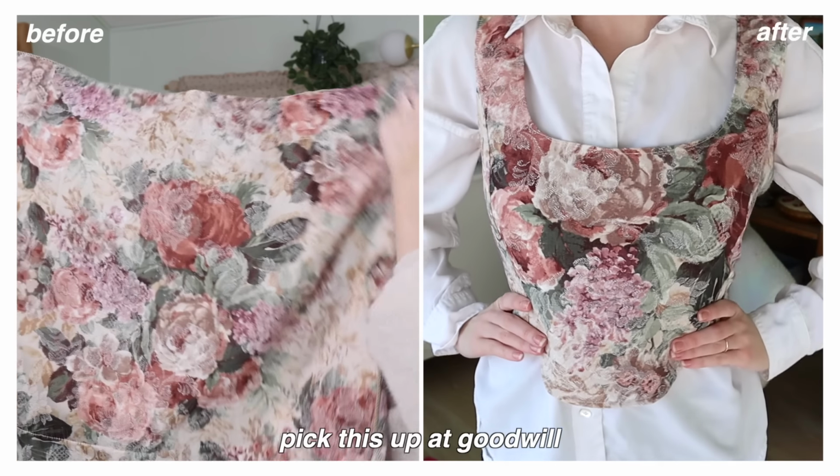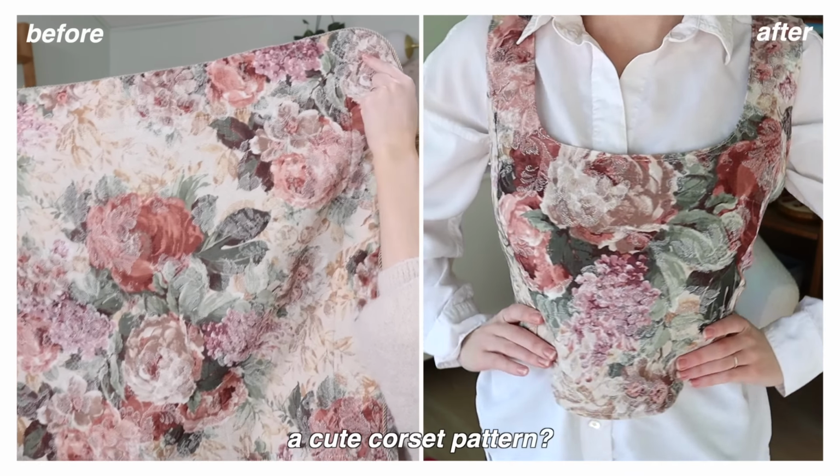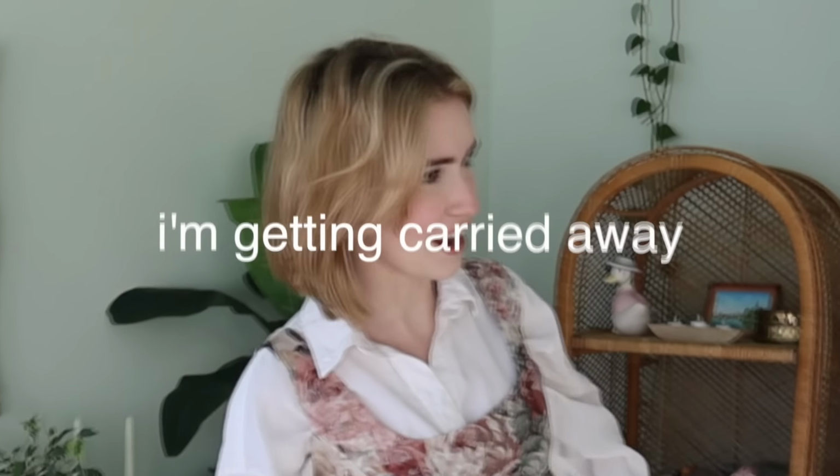When you saw me pick this up at Goodwill, did you think it was gonna be a cute corset pattern? Maybe we could make a skirt? Should we make a Marie Antoinette inspired dress out of Goodwill bin items?